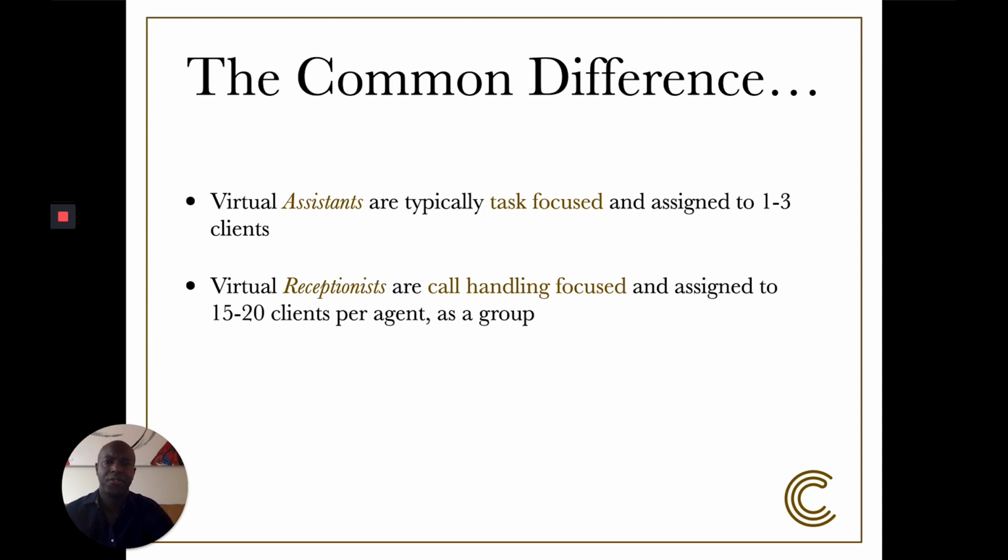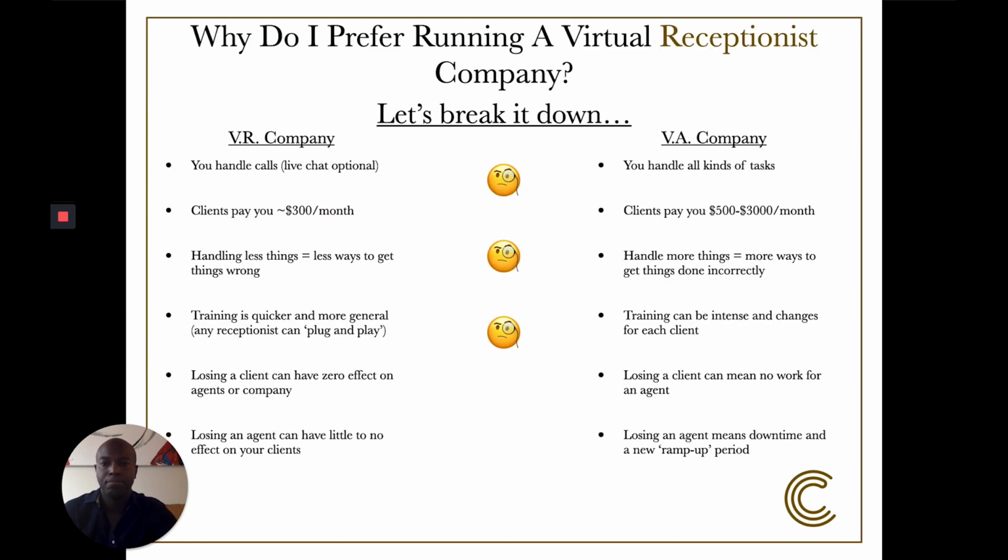If it's less than 15, they're probably spending too much on payroll. And if it's higher than 20 clients per agent, the quality of the service isn't going to be great because there will likely be too many calls coming in for the bandwidth that the agents have to answer the phone.